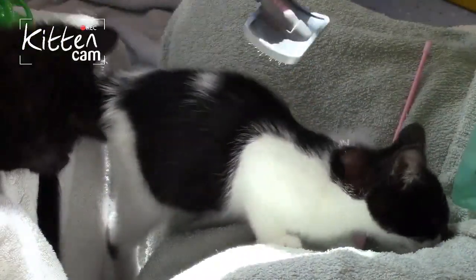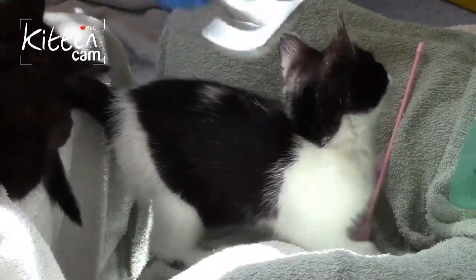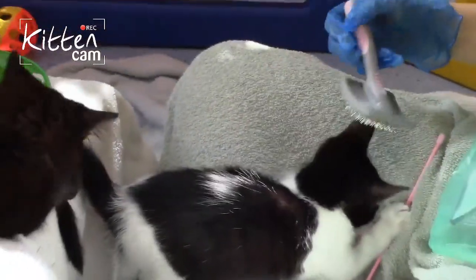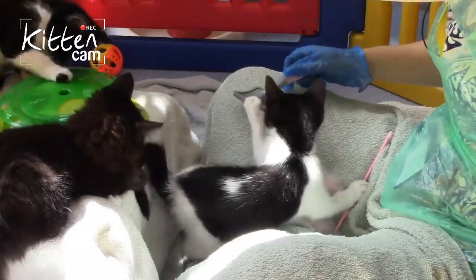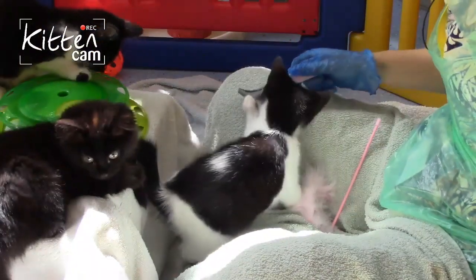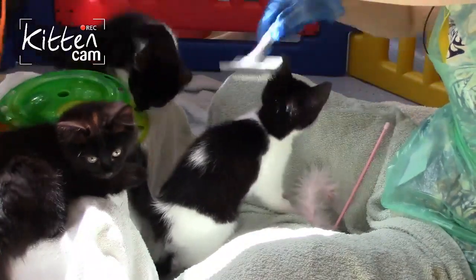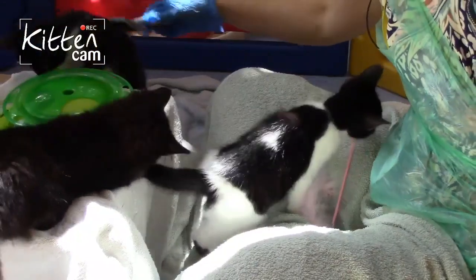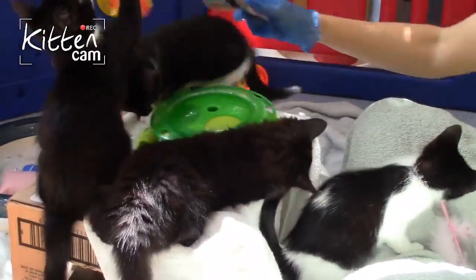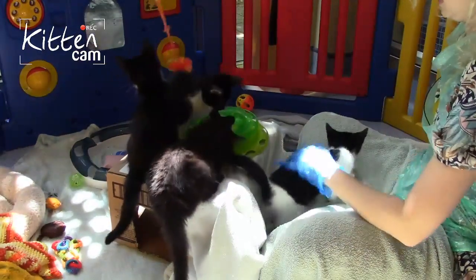And we've said on previous streams as well, we also get them used to things like sounds. So we have a little CD or some tracks that we play of things that might be quite scary, like hoovers and washing machines and fireworks, just to get them used to noises that they will hear when they're in the home. Because obviously the kittens that are here with us are in a very different environment for the first 8 to 10 weeks of their life than they would be in the home.